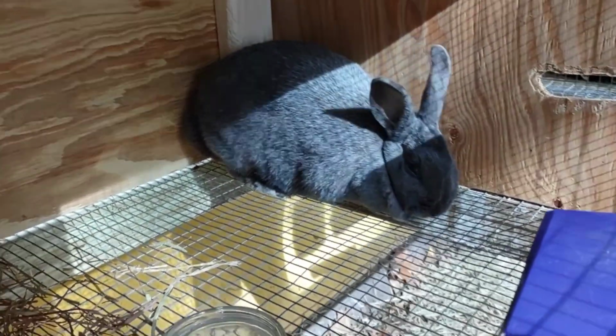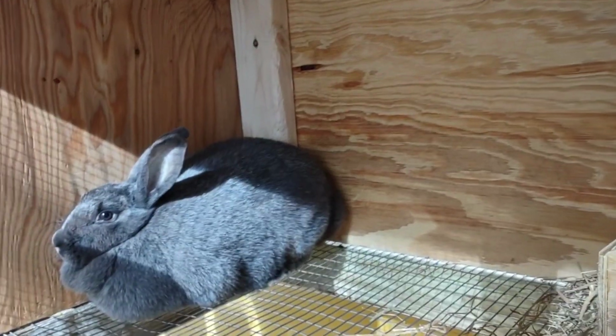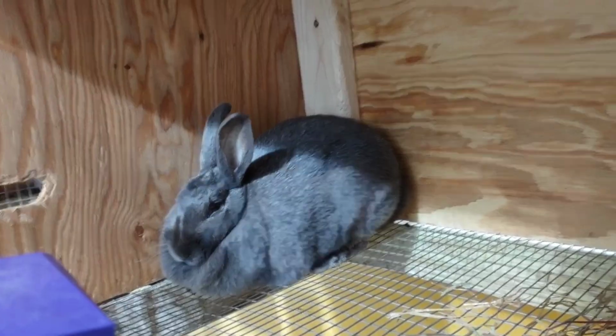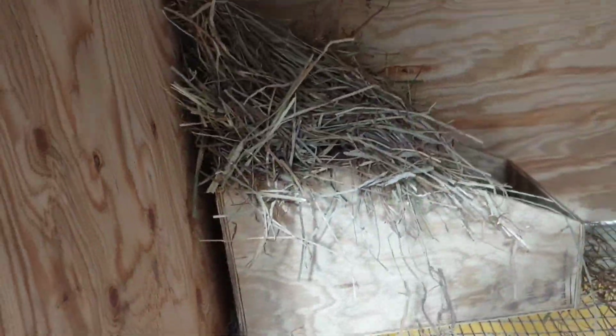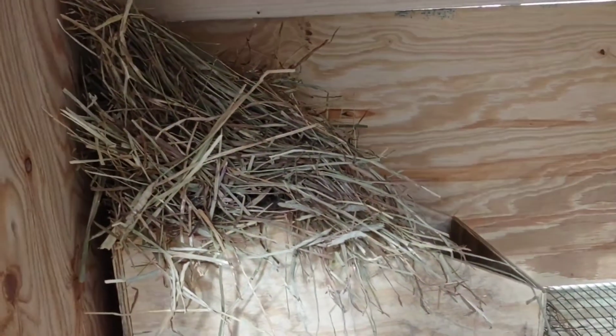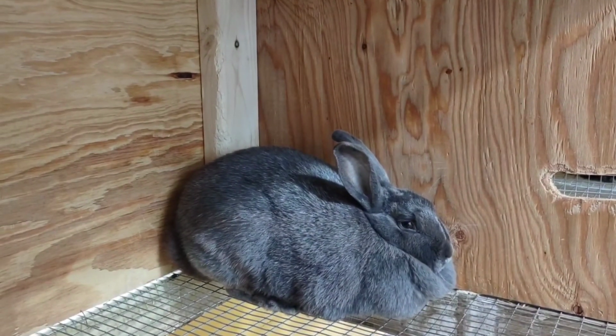Tomorrow she's due, so I'll be out here checking for the next couple days to see if she's had kits or not, and to check on them. I'm just gonna give her a ton of hay to work with. Probably a little overkill, but gonna give her a lot. She can eat some and she can use it as nesting material, keep her babies warm. So we'll check on her in the next couple days.